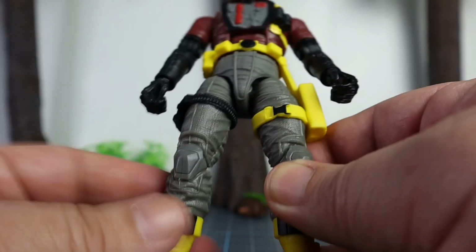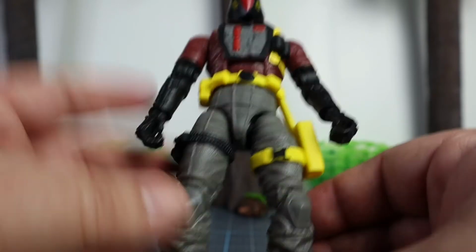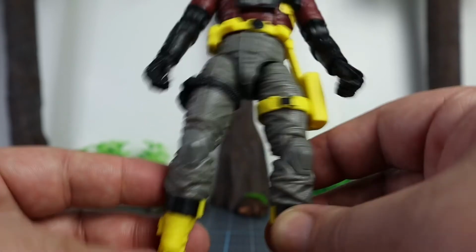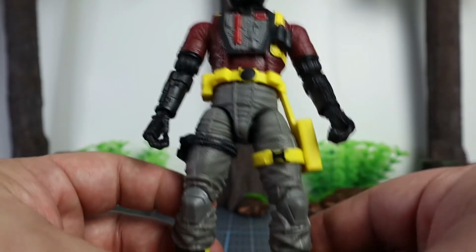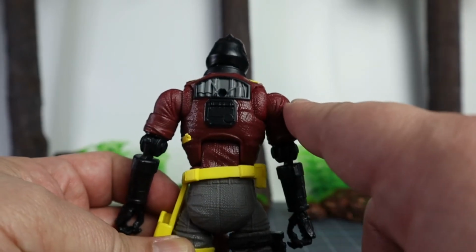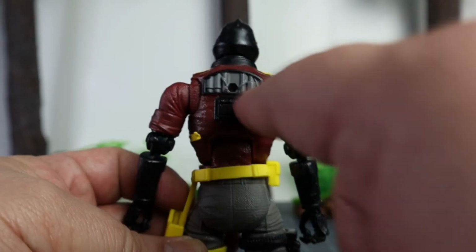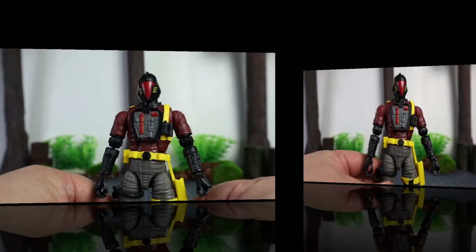And lastly, down on his pants, we see this dark gray, which really contrasts overall the other colors of the Python Patrol. I love the little hints of blacks that break up the yellow on his uniform. Even the back, there's some paint details in here. Again, would have been nice if they painted those electronic parts or looks like hydraulic parts in the back. But yeah, that's a look of the figure.